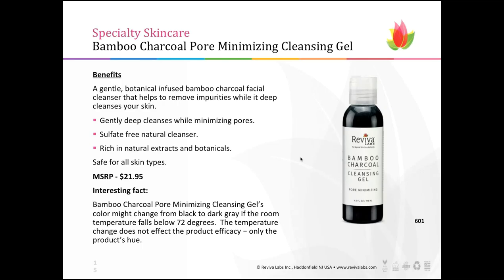And this interesting fact that I put on this slide certainly won't happen this time of year where it's warm. But if you're traveling, let's say you throw this in your suitcase, and you are traveling in the middle of December in Minneapolis, this product will turn from black to dark gray when the temperature falls below 72 degrees. It's actually happened at Expo West once, right here in Southern California, where it went below 72 degrees, and this product was on the dock waiting for us to bring it out.